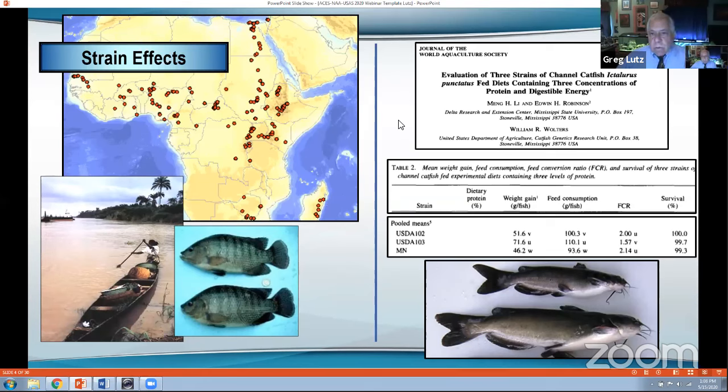And the same thing's true here in the US with some of our most important species, things like channel catfish. This is a study that was done about 20 years ago, a little longer than that, over in Mississippi. But the point is, they were comparing different strains of channel catfish. And of course, none of them varied too much in survival. They take real good care of their catfish over there in Stoneville. But look at the differences in weight gain. Look at the differences in feed consumption and in feed conversion efficiency. You can see there are some pretty significant differences, pretty significant advantages to be had depending on what strain you choose to work with.